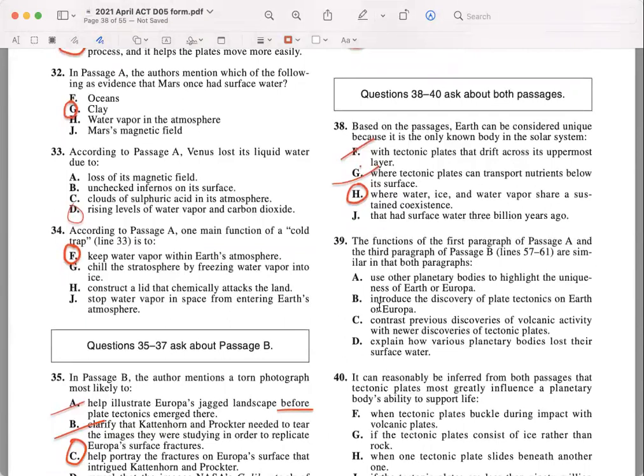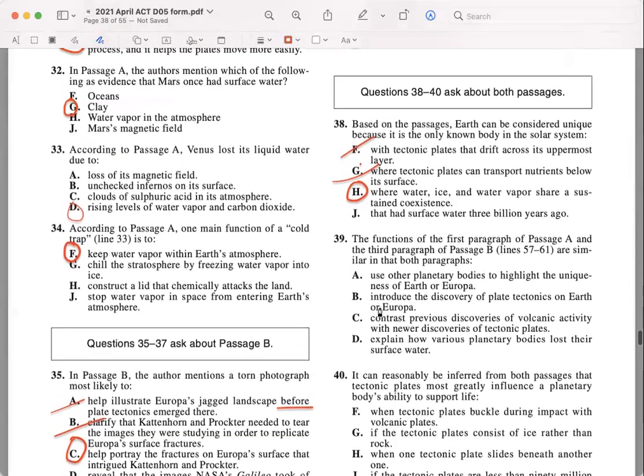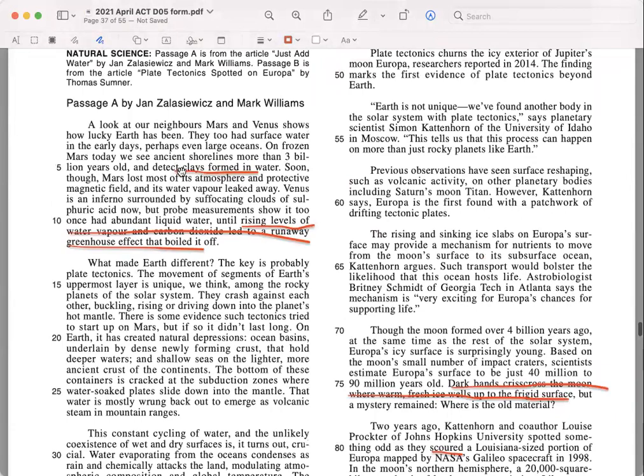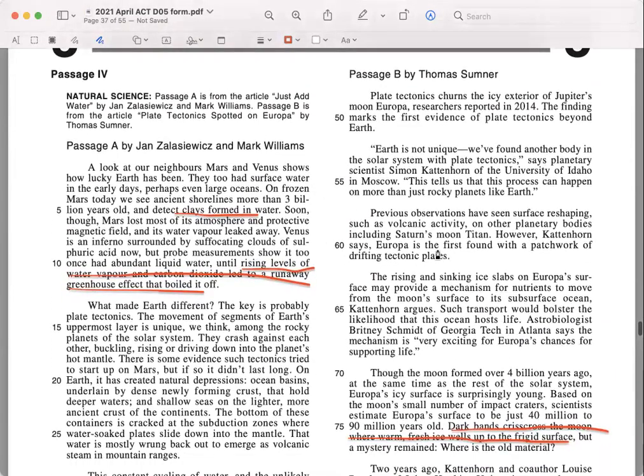Because the tectonic plates is something which the first passage says is unique to Earth, but not the second one. The functions of the first paragraph of passage A and the third paragraph of passage B are similar in that both paragraphs. So first of A, which compares Earth to the neighbors, and the third of B, which again compares plate tectonics on other planetary bodies.